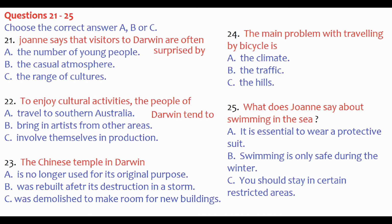Joanne! Hi, you must be Rob. Nice to meet you. So, I hear you're planning to visit Australia. Yeah, and I really wanted to talk to you because I was thinking of spending some time in Darwin, and my sister told me you're from there. That's right. So, tell me about it. Well, where shall I start?